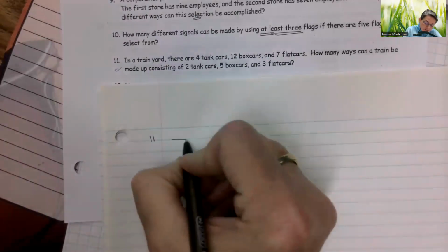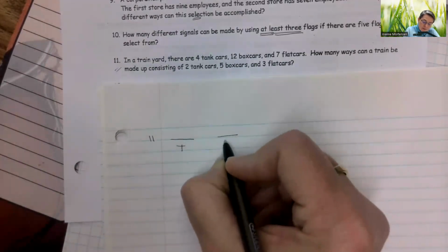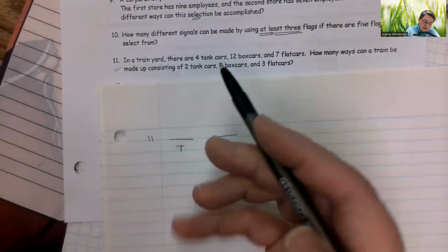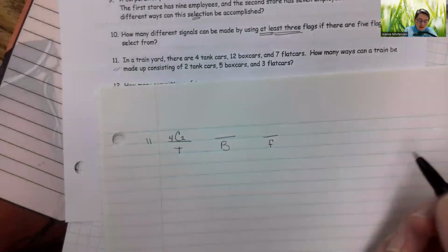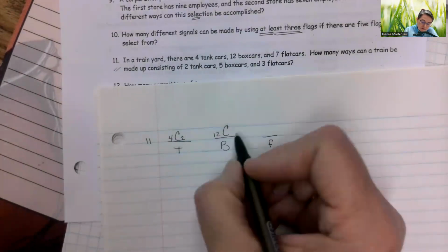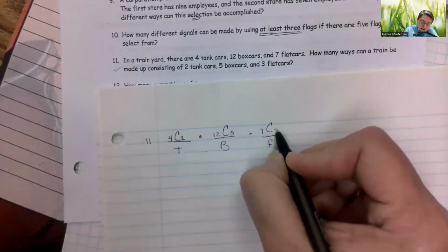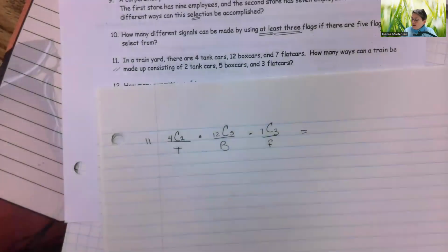All right, so first I have to choose my tank cars, and then I'm going to choose my box cars, and then I'm going to choose my flat cars. Now, there are 4 tank cars, and I have to pick 2. So 4 choose 2. Now, from box cars, I have 12 box cars, and I got to choose 5. And for my flat cars, there are 7 flat cars, and I got to choose 3. And ta-da.